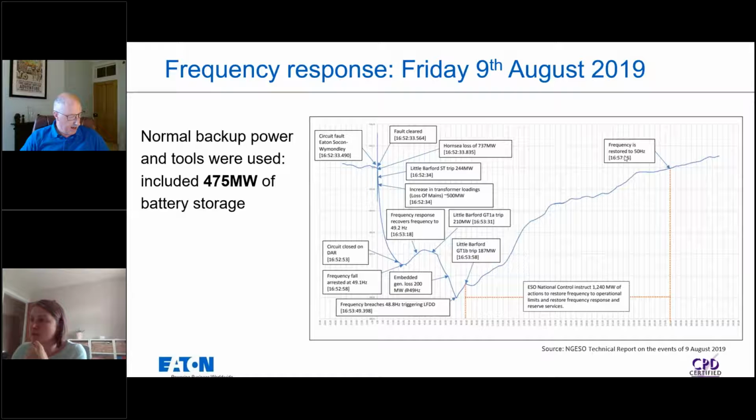But it does really emphasize the criticality of fast-acting flexible energy resource to the overall operation of the power system. And it's apparent that certainly when this event took place, we didn't have sufficient resource to manage it.